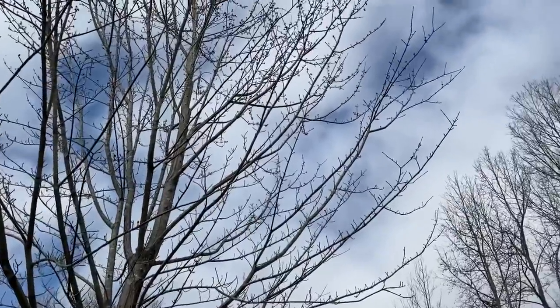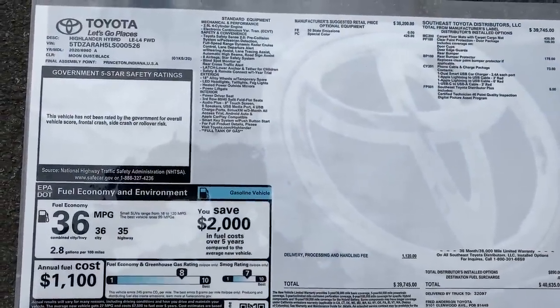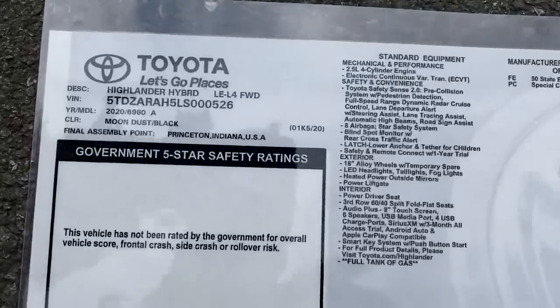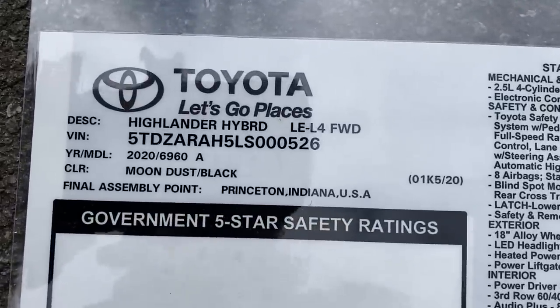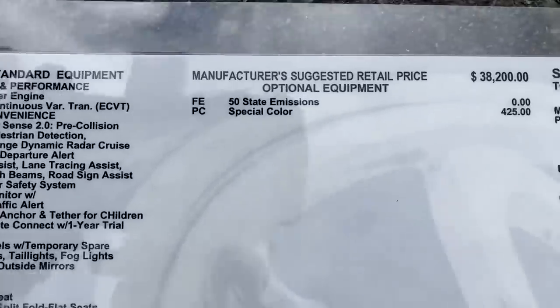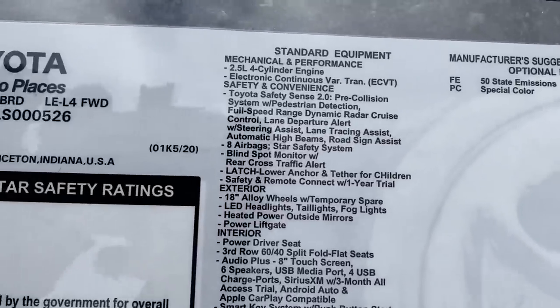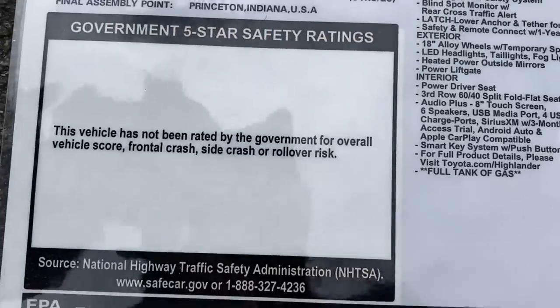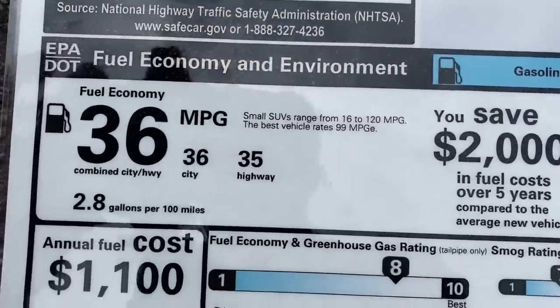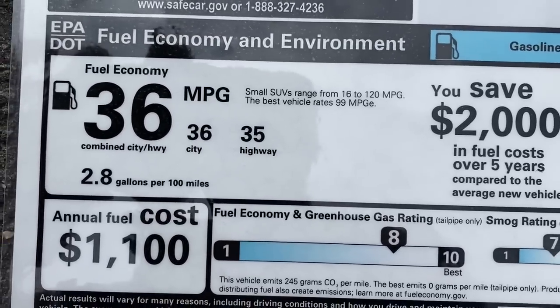I personally think the LE hybrid is going to be very popular, both for the pricing and also for the features. So the hybrid LE, Moondust with black interior, made in Princeton, Indiana. The factory MSRP is 38.2. Safety ratings are not out yet. I expect them to be very good. You can combine for 36 MPG. It's 35 for the all-wheel drive.